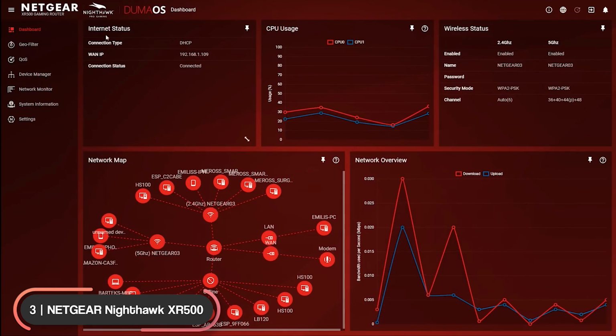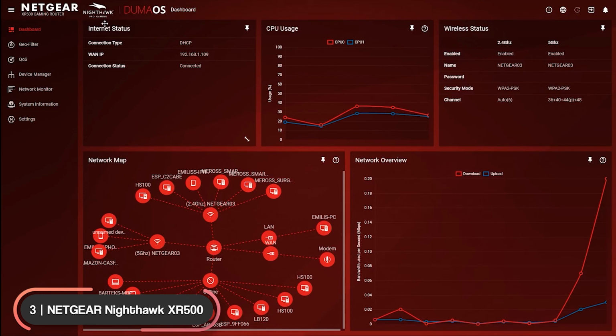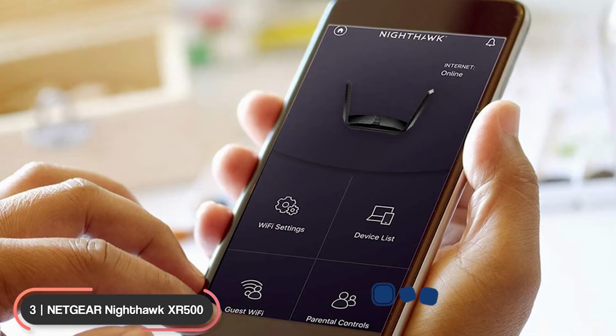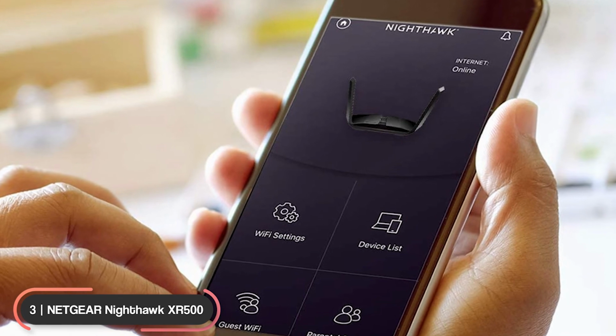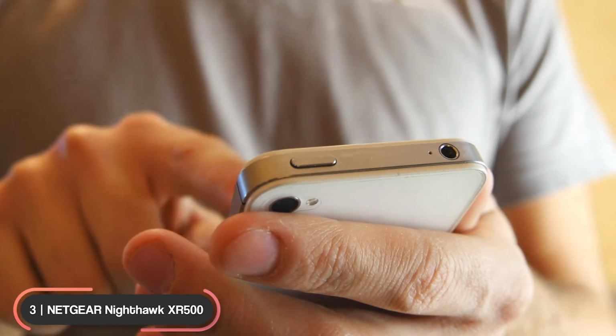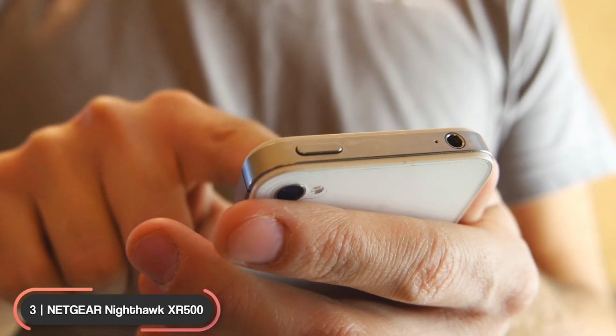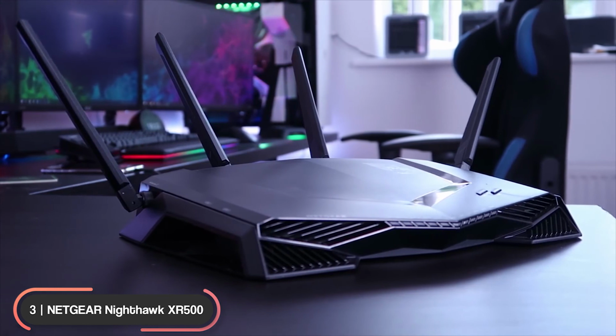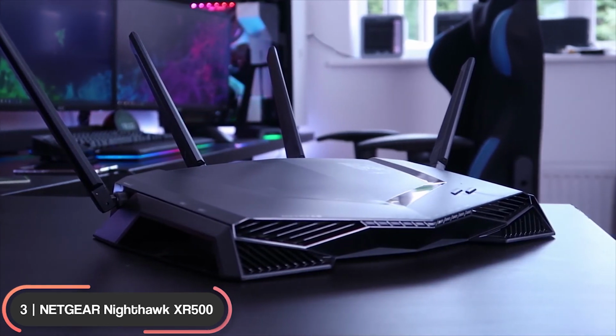Ping heat map to visualize your connection quality with your favorite servers, and connection benchmark to test your internet line and determine its quality. Use the Nighthawk app to easily set up the router. You can also manage internet access by pausing and resuming internet instantly, all from your mobile device. If you're looking for a gaming router with amazing features, the Netgear Nighthawk XR500 won't disappoint.